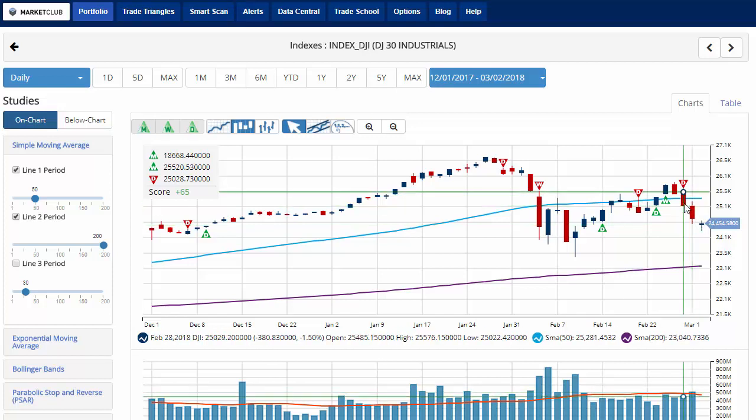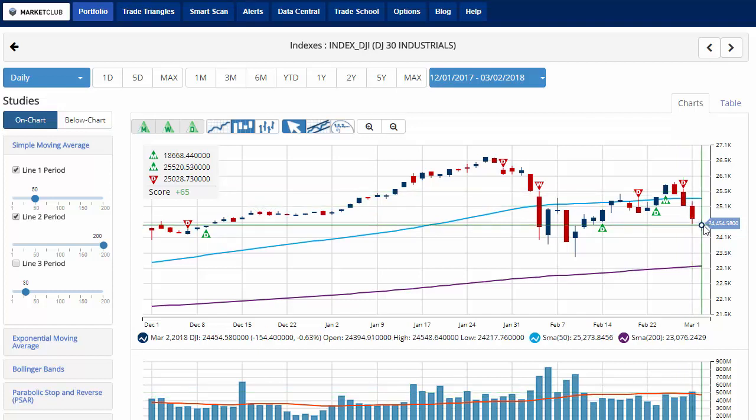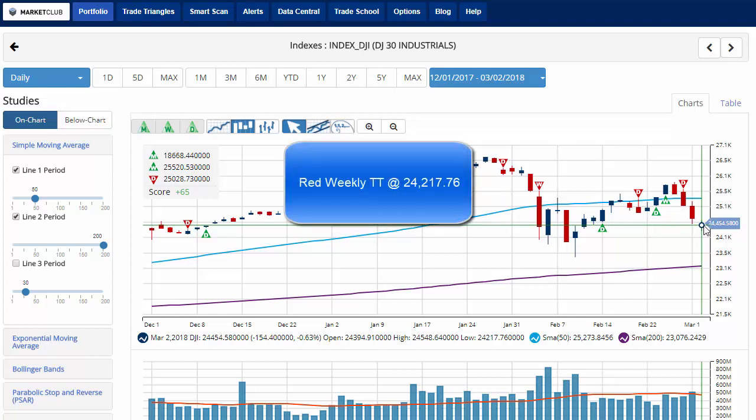As you can see, crossed below its 50-day moving average, headed down, was down as much as 391 points in early trading before bouncing off that low. Currently down 154 points, or 0.6% on the day. Key level to watch should be 24,217.76. A move below that level would issue a red weekly trade triangle, indicating a sidelines position for the Dow Jones.